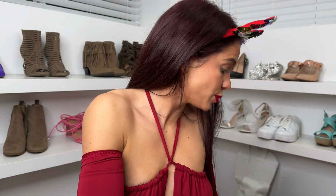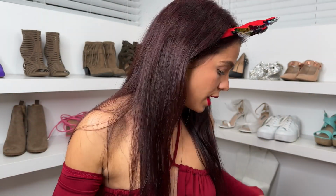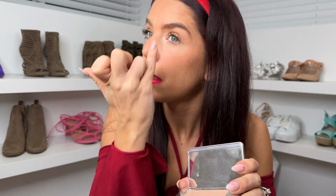Okay, I think we have time to spray my face and use the Morphe setting mist. Woo! And I'm just gonna dose my face because I feel like I'm looking powdery. Okay. I'm trying to think what else I have time for, maybe some highlight because the timer hasn't went off yet. So let's use the Natasha Denona Super Glow. I'm gonna grab a little bit of that on my pinky. I'm just gonna put it in my inner corner just to kind of brighten my inner corner since we have a little bit of time.